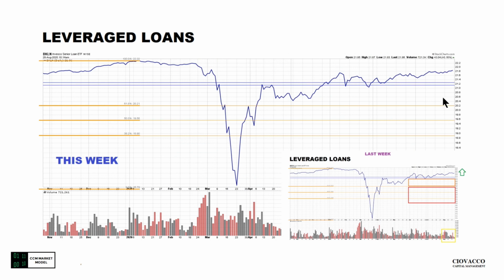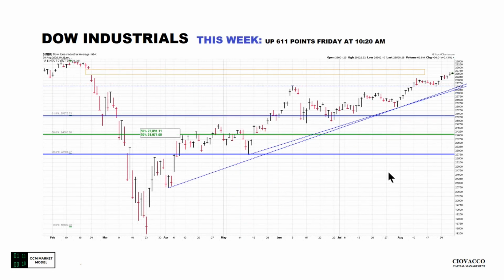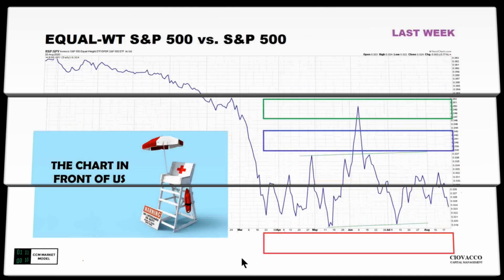Nothing alarming here. Last week we said the Dow Jones Industrial Average looked like it had a successful breakout above the June high, and this might have been a retest. This chart is dated August 20th. The Dow was up 611 points this week over the past 5 trading sessions. This is the look here. Here's the breakout, the successful retest. It still looks like a successful retest. Notice, even if the trend remained in place, it wouldn't be unusual to come back and tag this trend line.